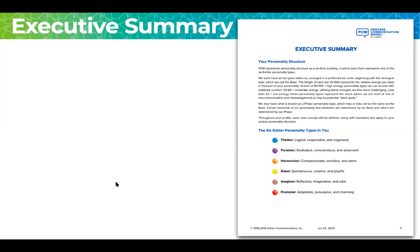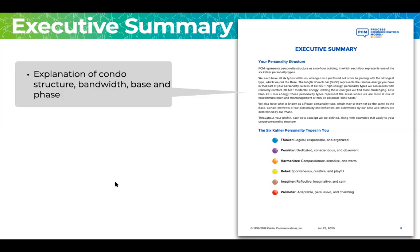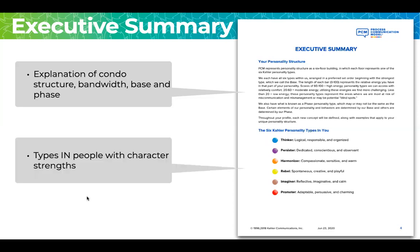And so we edited it to do a quick explanation of the condo, structure, bandwidth, base, and phase. So very quickly, they can take a look at that profile and get a quick sense of how to interpret it, what the numbers mean. And then we like showing character strengths right up front. And here is where we're really emphasizing types in you.